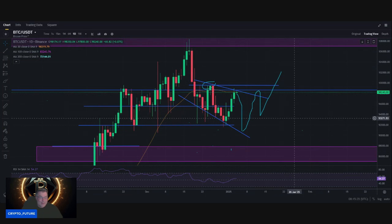Again, though, I have to preface, guys, I have to continue to preface until I see us put in a higher high from this level here at 99,600. Until we start closing daily candles above that level, putting in higher highs, then all we're doing is putting in lower highs. And I still will not take this off the table yet, guys.